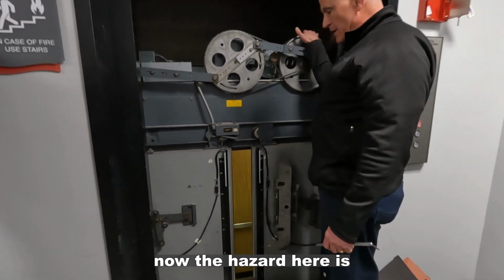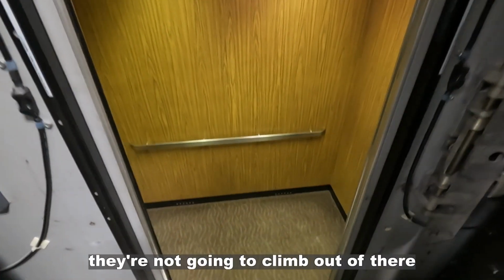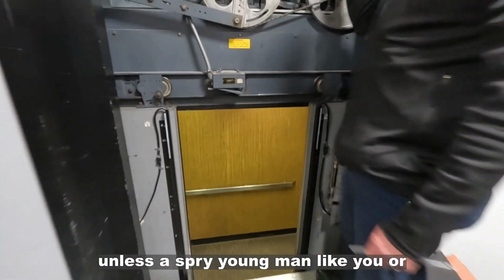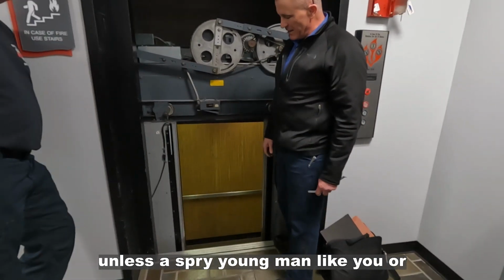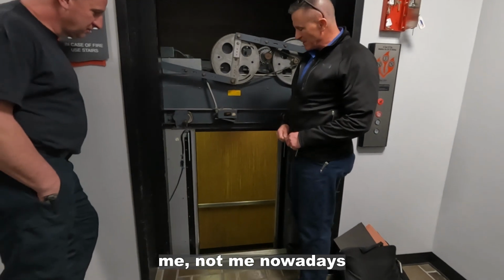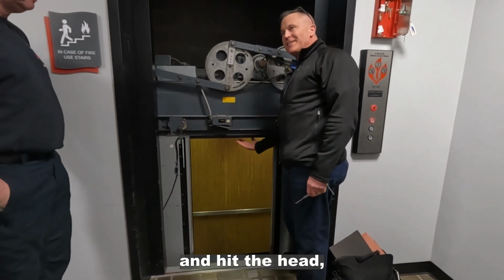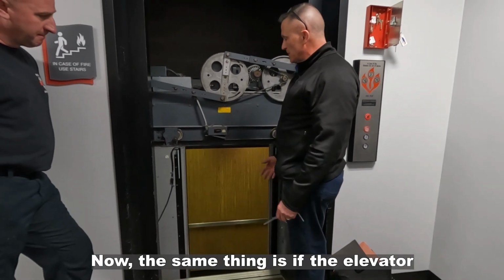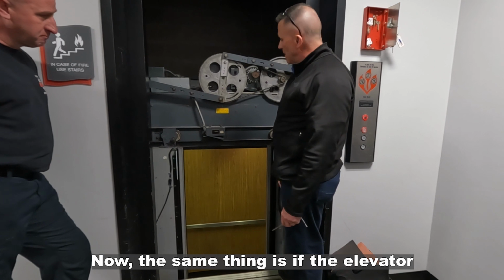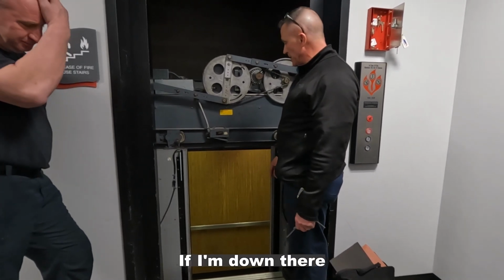Now the hazard here is they're not going to climb out of there, unless it's a spry young man like you, not me. Not me nowadays. You're going to need a ladder. They're going to climb up on a ladder and hit their head. So there are hazards here. Now the same thing applies if the elevator is above the floor, and we'll probably do this down in the basement. I'll do the other scenario from down there.